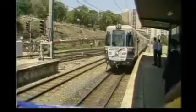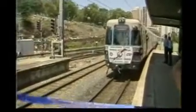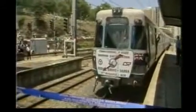Steam ruled until the arrival of the diesel in the 1950s. But their decades were numbered too. E-Day arrived in 1979, electrification of the Brisbane rail network. Darra to Ferny Grove was the first modern line.